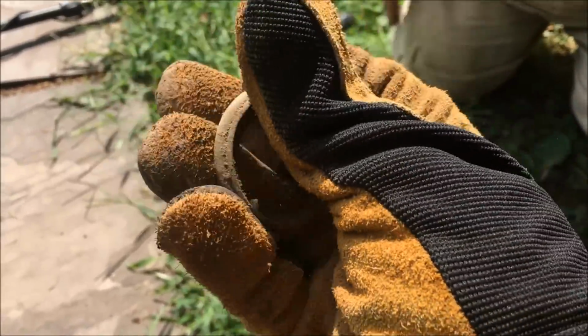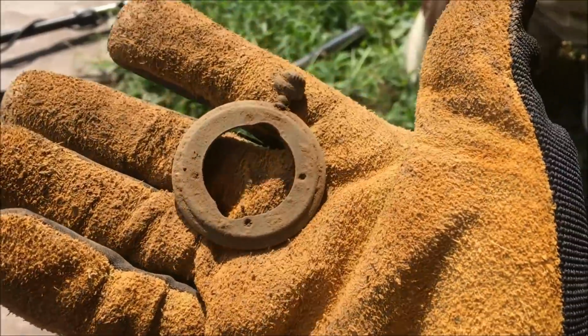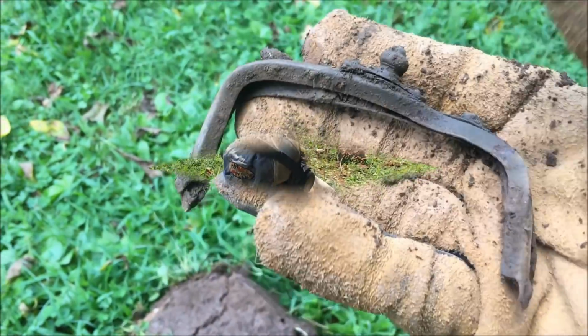He had another signal in the hole. I was hoping it was the fob, but it was just a nail. But that's a pretty cool piece. I like old pocket watches, so just enough to ID it at least. Good job, man. Good find. Thanks. That's an interesting piece.